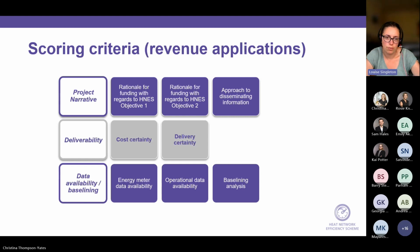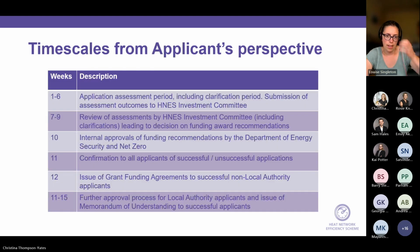There are 3 on revenue. So again, very similar. So we're looking at the project narrative. How do you align with our objectives? How likely are you to deliver on your costs and your project plan? And what data do you have available? So those are the 3 for a revenue application that we would score against.